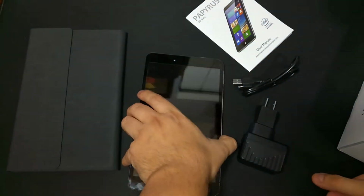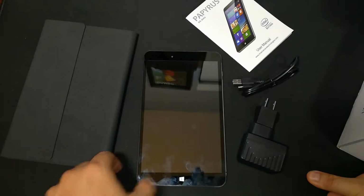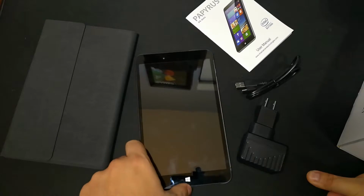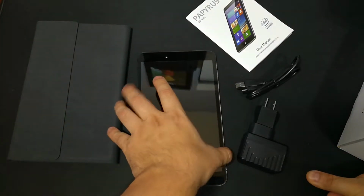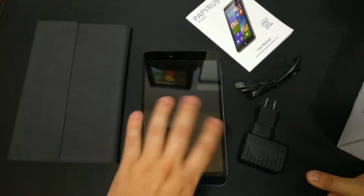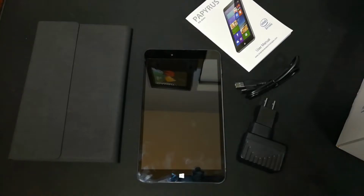Okay. Alright, so we're going to do another jump cut because we didn't have enough as it was in this video. I'm going to get some juice in there. That's super gross already with my fingerprints. And then we're going to take a look at the tablet itself running the 8.1, and we'll try some basic Windows Store programs and games to see how it holds up. So we'll be right back.